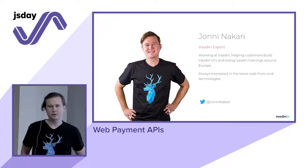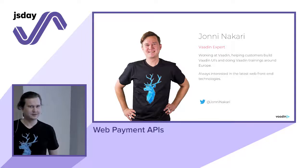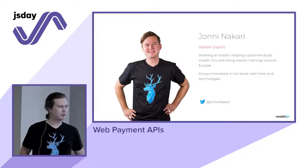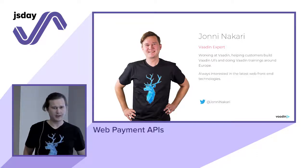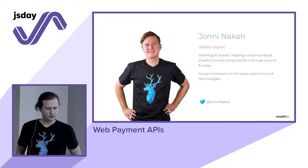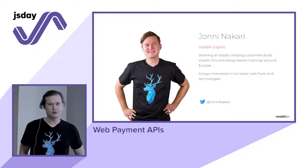Has anybody of you heard about Vaadin and the Vaadin framework before? Yeah, a few guys, but I think it's going to be more relevant in the front-end development scene with the latest version of our framework. And it used to be only a Java-based server-side framework for building single-page web applications.